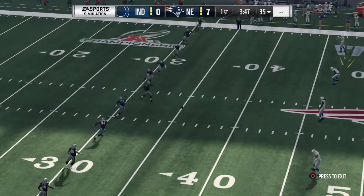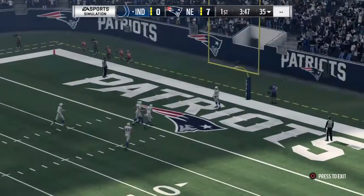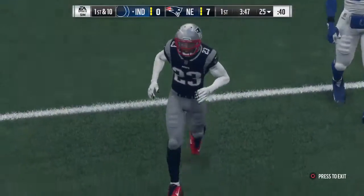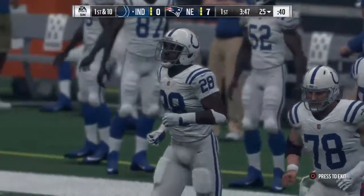Gostkowski now out to kick it away. And this will be a touchback as that sails over the end line. And now Indianapolis set to take the field.